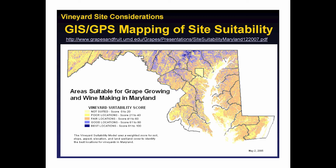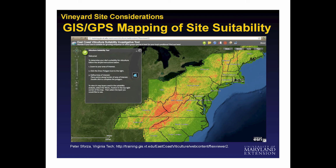This is the better area for growing grapes as far as all the aspects and slopes that we're looking at. We now have a new set of maps. I've been working with Peter Sforza down at Virginia Tech. He developed these maps. Instead of having 5 layers, he's now up to, I believe, 28 layers that we can evaluate. The original maps included everything from Maine down to Georgia.